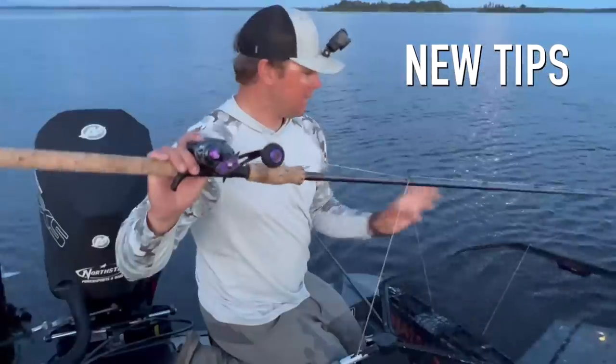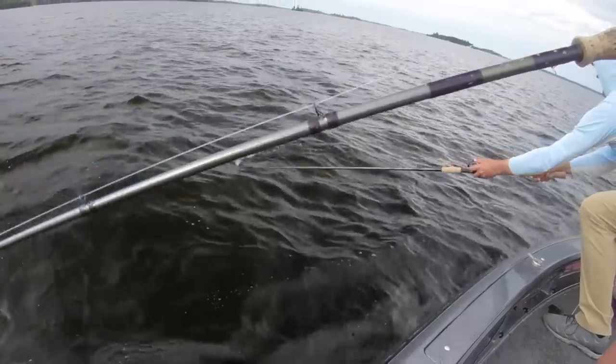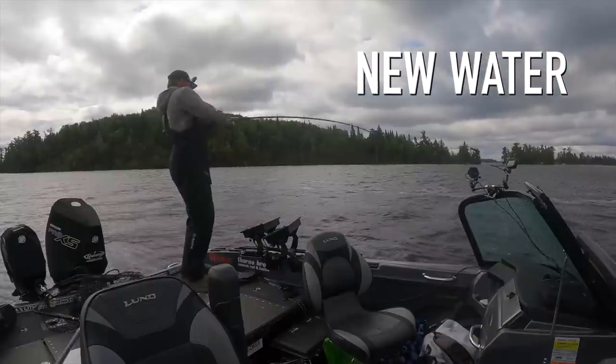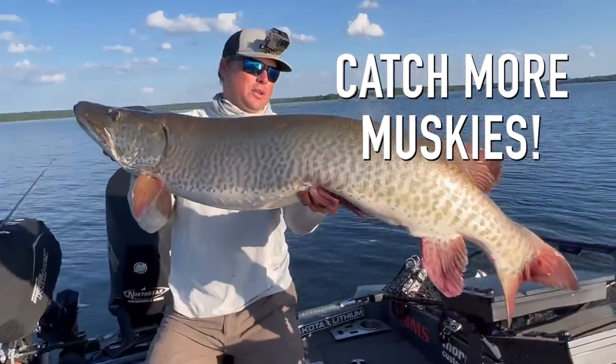10-foot heavy still. That with Pro Rex, the Mag Dog. This thing caught a bunch of fish for me the last few days. Got one. 52-incher. On the tube.